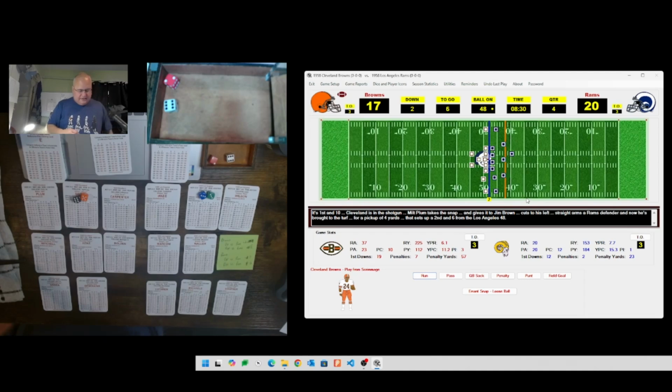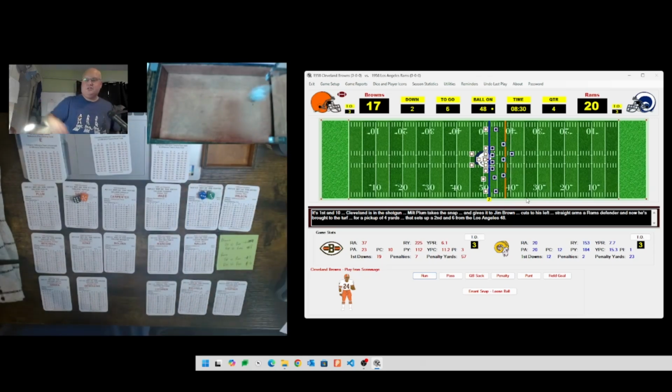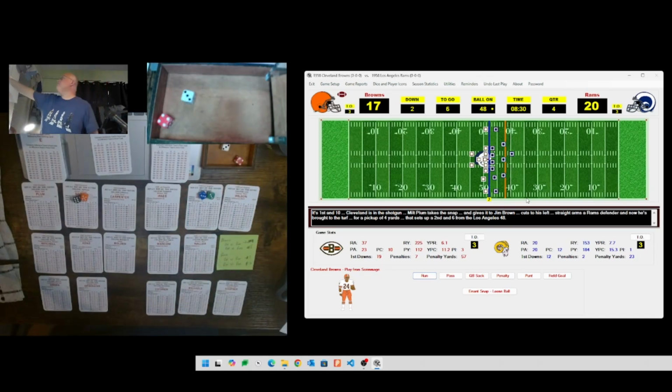It's a 26. That's a 35. Oh, no. That is a W68. That's his 4th interception, but there's a penalty. Let's check the TH. 43. And that's an illegal forward pass. So it will be declined.